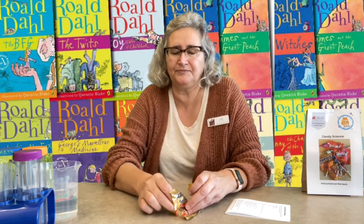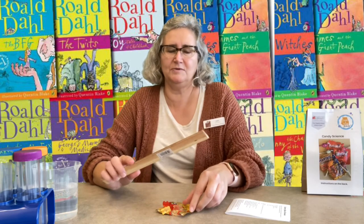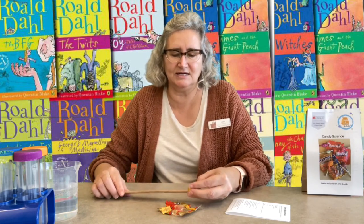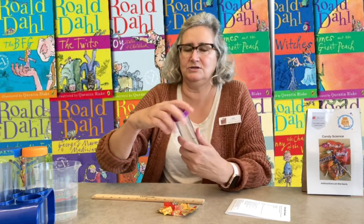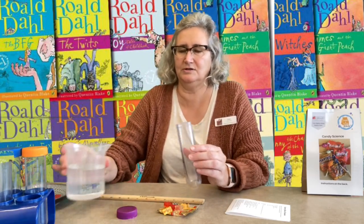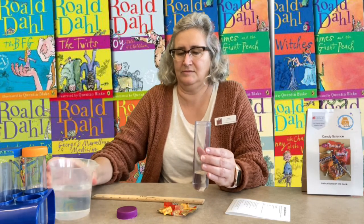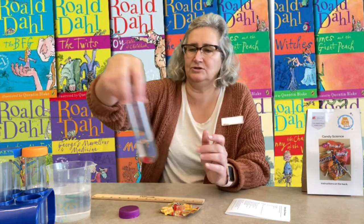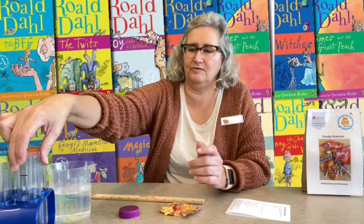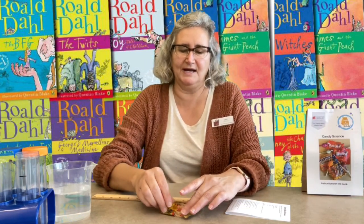And the way you're going to do that is you have a small bag of little gummy bears. You're going to take them out. You're going to measure them, so you will need a ruler. So you'll measure your gummy bear and see what size he is. And then you're going to put some water into a container and drop your gummy bear in, and we're just going to let that sit. So I'm going to put that one over here to sit for a little bit until later we'll pull it back out and we'll see.